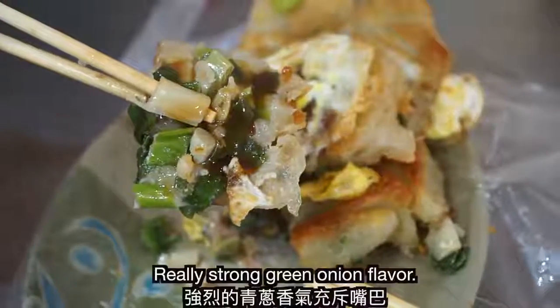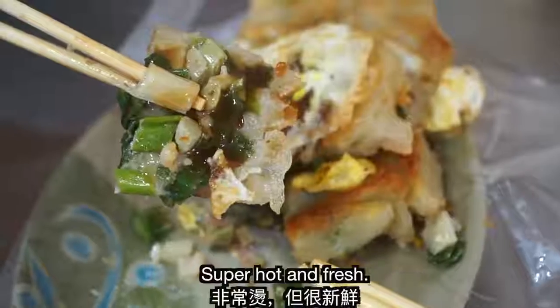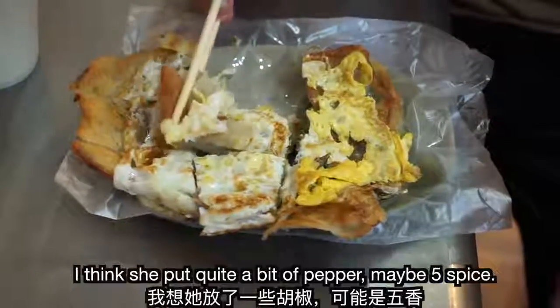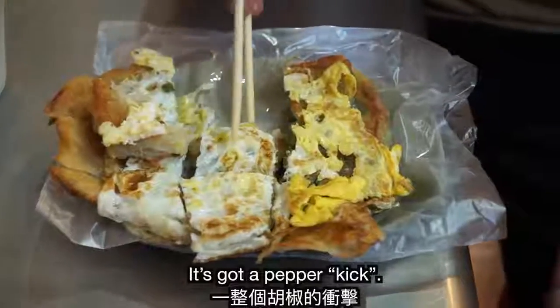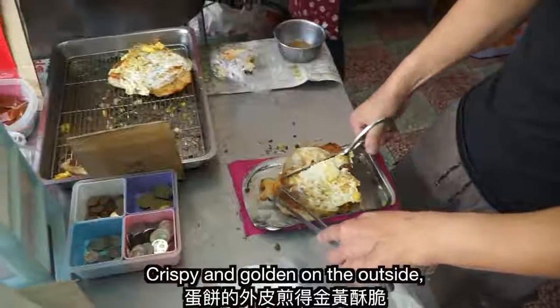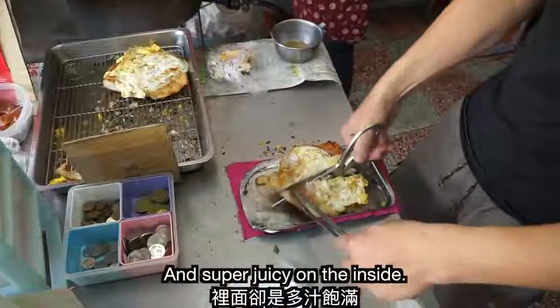Oh yeah, really strong green onion flavor. Super hot and fresh. I think she put quite a bit of pepper, maybe some 5 spice. It's got a little bit of a kick of pepper. And yeah, it's all about those green onions though. Crispy golden on the outside and super juicy on the inside.